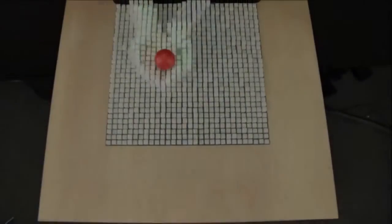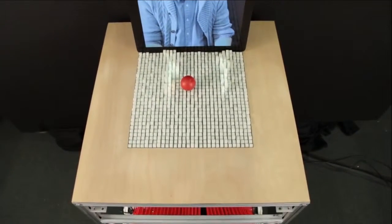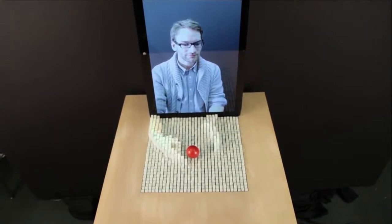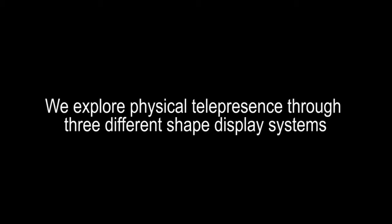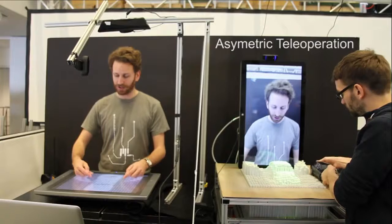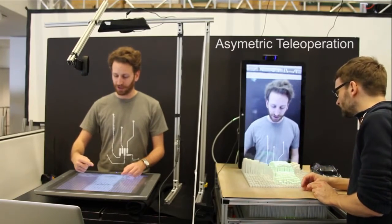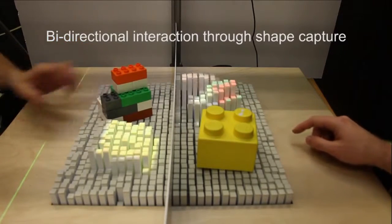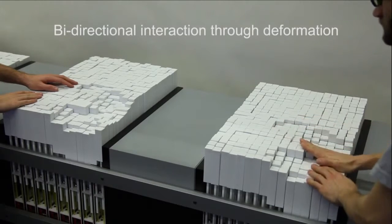We propose a new approach to physical telepresence, based on shared workspaces with the ability to capture and remotely render physical shapes. We explore physical telepresence through 3 different shape display systems: asymmetric teleoperation with shape capture and rendering, bidirectional interaction through shape capture and rendering, bidirectional interaction through deformation.